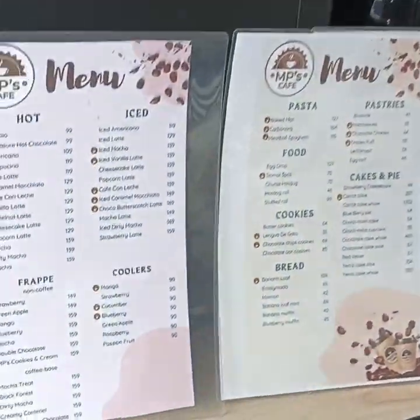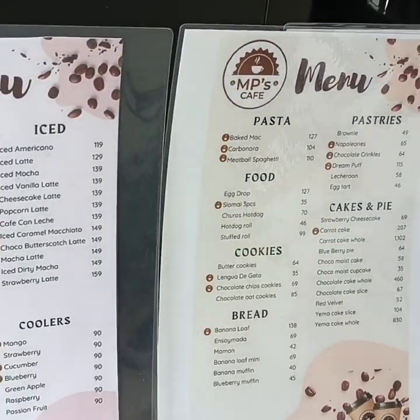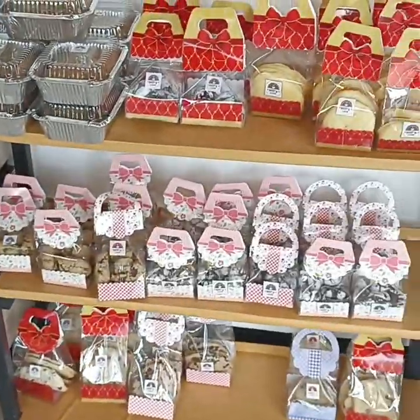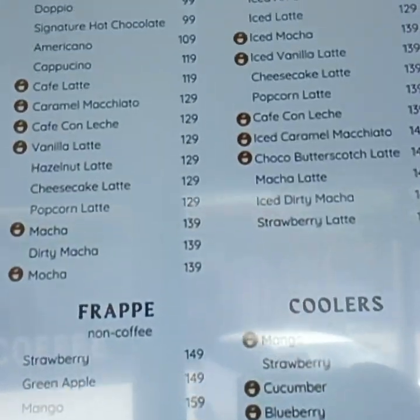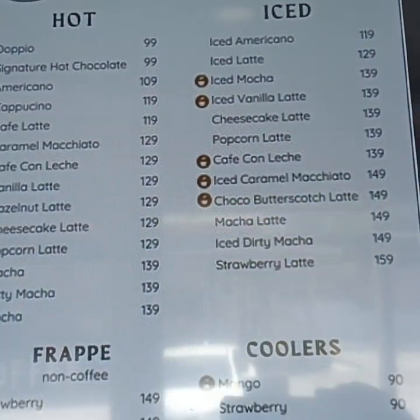It's 119 pesos for a large cappuccino, and they give you a membership card, and every sixth cappuccino is free. You buy five and then your sixth one is free. So it's pretty reasonably priced comparatively to like a Starbucks.